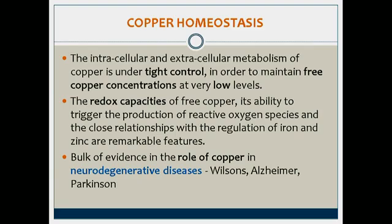Because if you have too high free copper, then the redox capacities of the free copper and the ability to trigger the production of reactive oxygen species can trigger a set of reactions which can be detrimental to the cell. And this is how the bulk of evidence on the role of copper is accumulating in many of the neurodegenerative disorders, not just Wilson's that we deal with, but even Alzheimer's and Parkinson's disease.